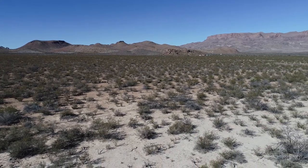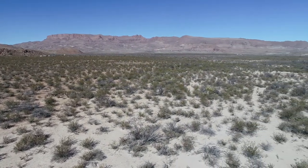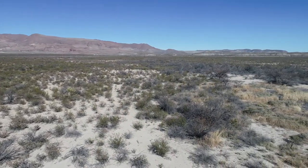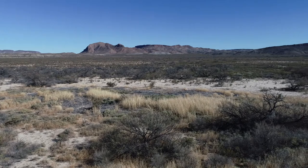And then when you turn to the north, you're going to see the biggest mesa in the area, Nine Point Mesa, right there. So great views of Nine Point Mesa from this property. Turning to the northeast, you're going to see Nine Point Mesa tapering down and going into the foothills. When you turn east, you're going to see even more mountains.